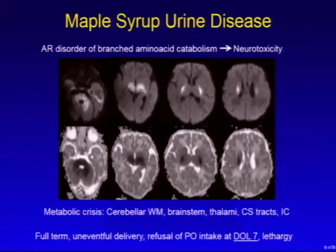This is an autosomal recessive disorder of branched amino acid catabolism. The catabolized neurotoxic material accumulates in the brain, and this usually takes at least a couple days. So patients present with refusal of feeding, feeding intolerance, or seizures, typically at day of life 4 or later.